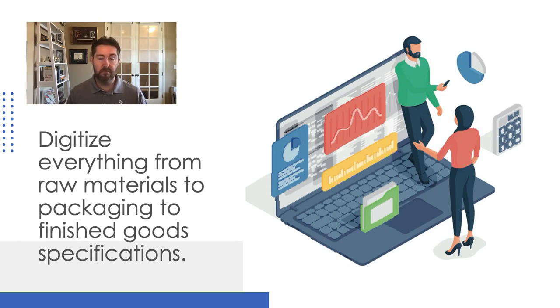So here's a question for you. Is the critical data your company needs to make, sell, or buy products stored in multiple spreadsheets and across shared drives? Not only does it make it hard to manage specs, but you're missing out on insights that could make a huge difference for your business.